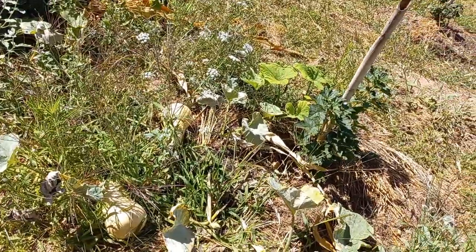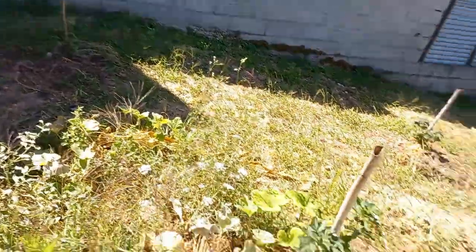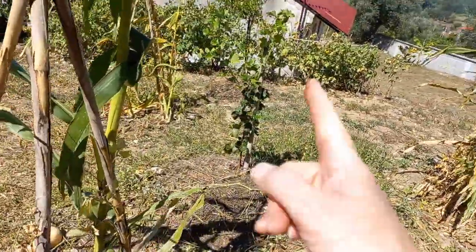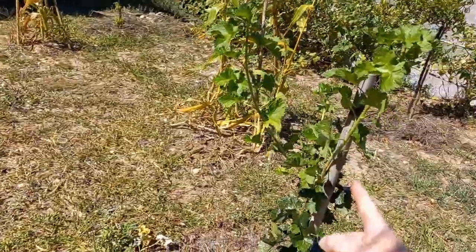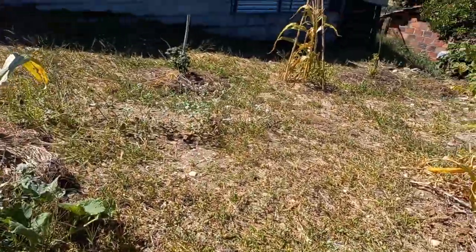My currant bushes are doing well, so we have a white currant, two red currants, and a black currant, so they're doing really well. Hopefully next year we'll get some berries off of this one. It's getting to be a good size.